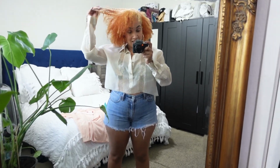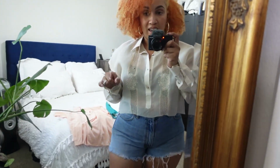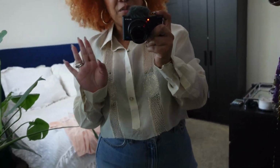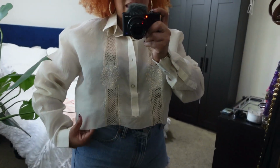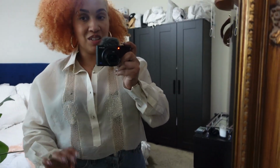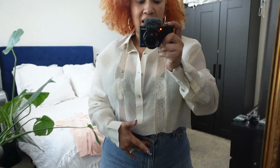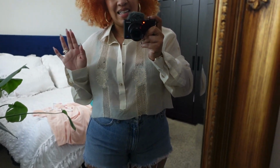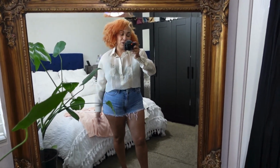The next piece is this top right here, which I would have shown you guys. This is a silk top, and it is a traditional top from Filipino culture. I'll put the name on the screen, but it's 100% silk. It's that thin, papery silk. And I really loved it. The reason why it's cropped is because when I bought it, I didn't notice that there was a stain at the bottom on the back. I really loved it and wanted to preserve it, so I just chopped it and turned it into a sheer looking crop top, which I would wear for summer.